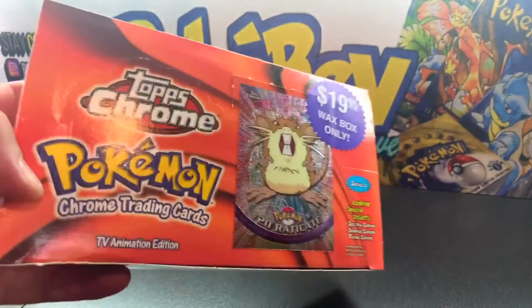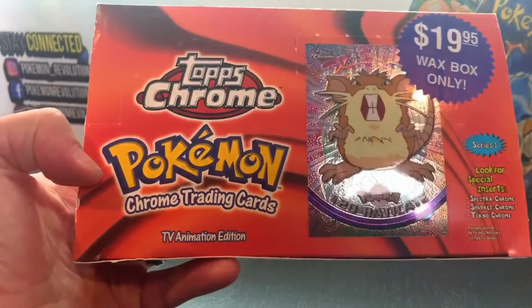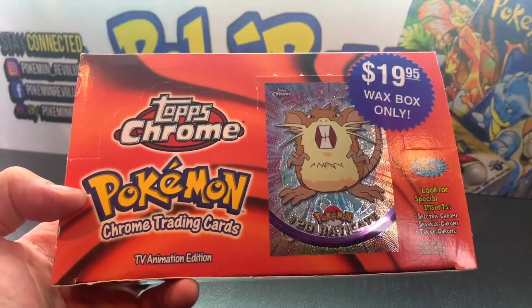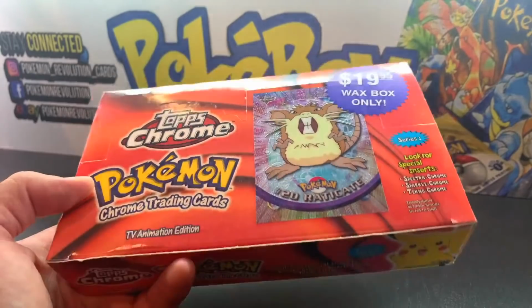But check it out. So here's Topps Chrome. If you guys have never seen Topps Chrome before, this is a Topps Chrome box, right? So this was not from Wizards of the Coast. This was back in the day when you were a kid and your parents brought you to go get cards, and they said, well, they don't have base, jungle, or fossil, or rocket, Jimmy. Let me get you these Topps cards.